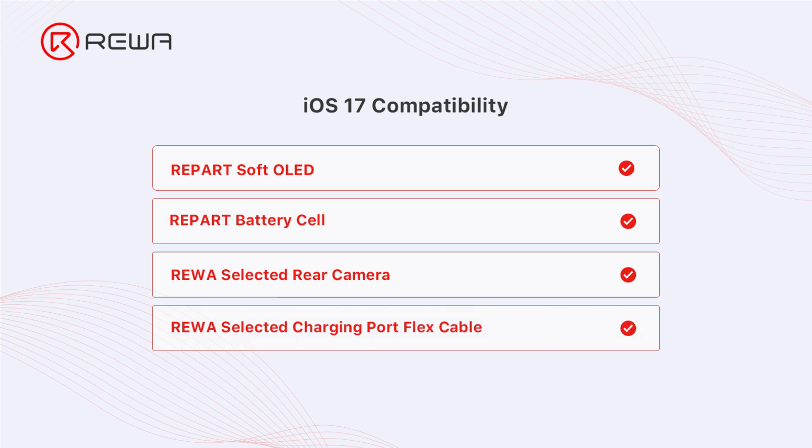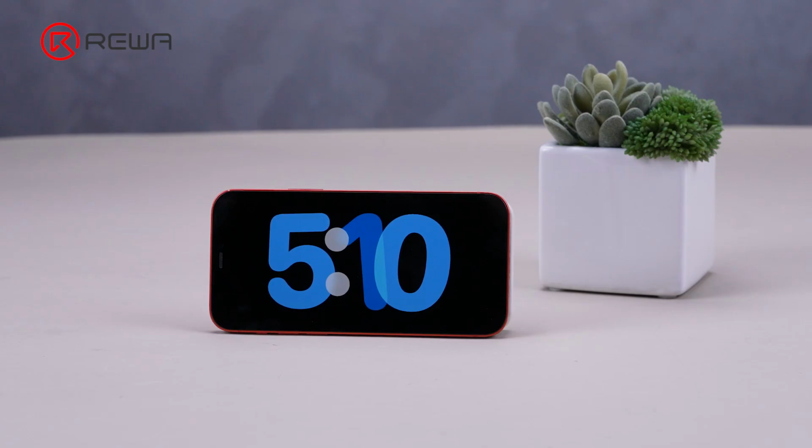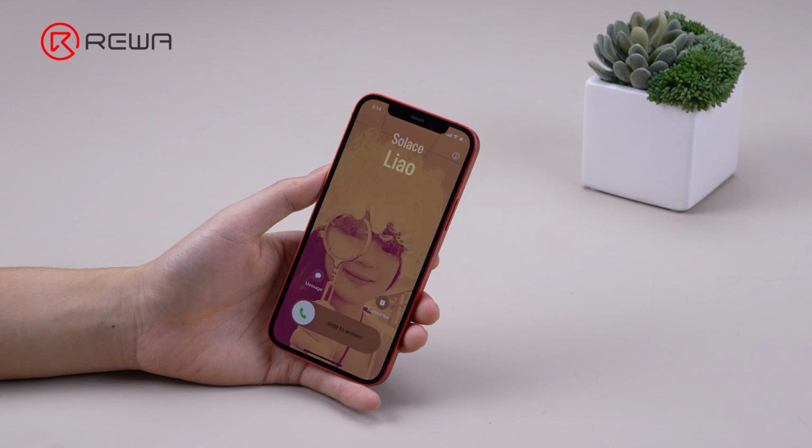Let's review the compatibility test results at this point. Let's verify the iOS 17 new features. Set iPhone down for charging. Standby mode elegantly takes the stage. The customized call poster is showcased properly.